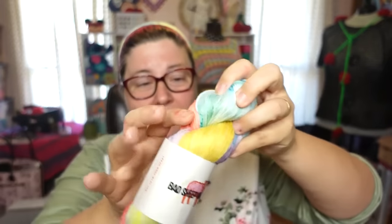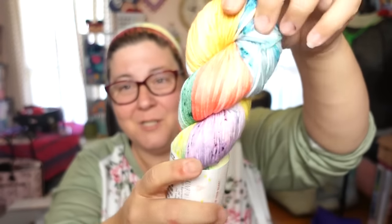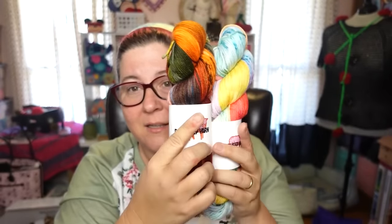And then this is the color Rainbows and Airwaves, because, I mean, she knows I'm all about the rainbows. Look at the colors on that. And this is gorgeous. This is from Bad Sheep Yarns. Small batch, hand-dyed, hand-wash, lay flat to dry. 70-25, so it's a superwash merino nylon blend. So pretty. Gorgeous. Thank you so much, Nancy. I'm gonna put that over there with my fancy yarns.